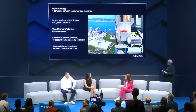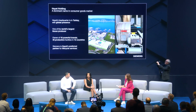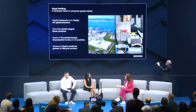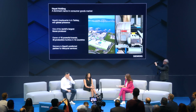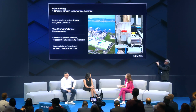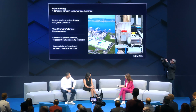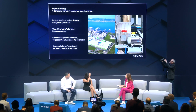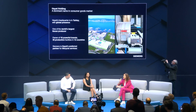Hayat Holding is one of the world's largest tissue producers and a dominant name in baby care products. They were founded in 1937 in Turkey, and they grew rapidly in the global market. Now they have 16 powerful brands, 36 production facilities in 12 different countries. Okay, that's massive. And they are serving millions of consumers globally. And lots of parents are very, very happy for that. Oh, yes. I hear they are very big in the diapers industry.